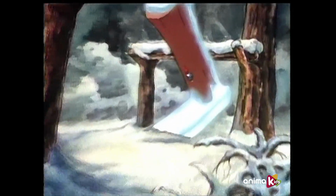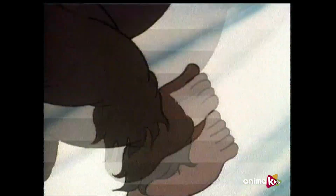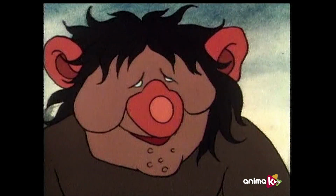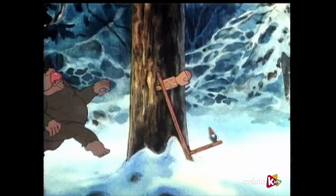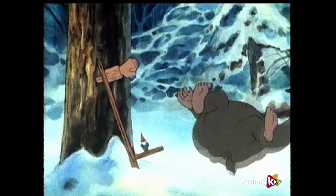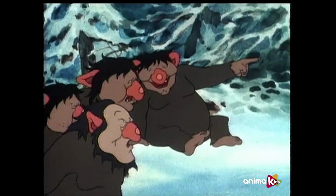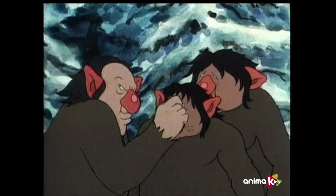Hey, look, fellows, a gnome. Oh, he's mine. I saw him first. Yay! That's one for me. Look. It's a gnome house. I bet that's where the wedding party is.